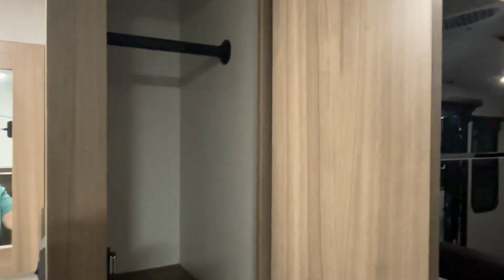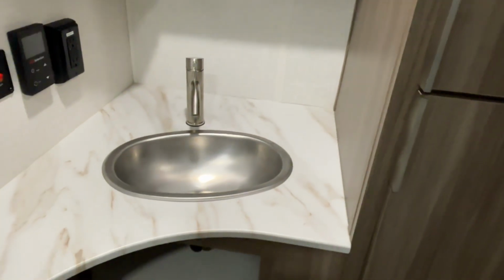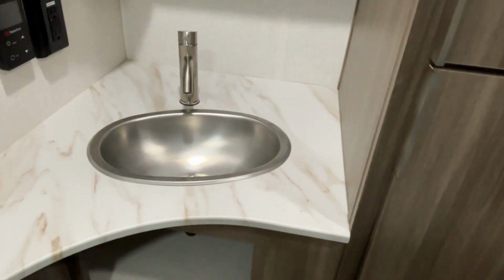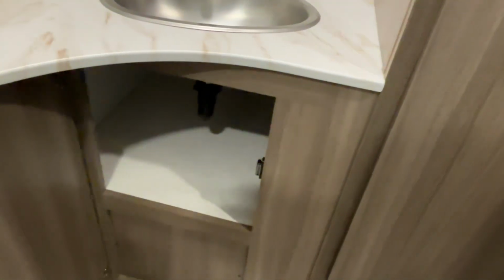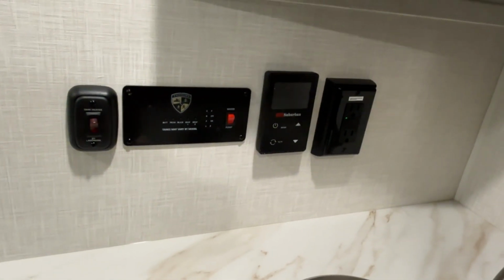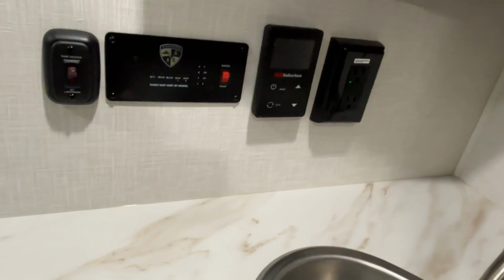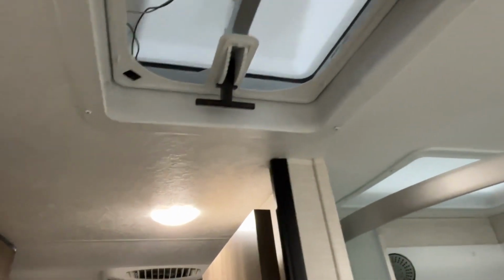Now over here, you have even more storage. There's a hanging area here, or you can also use that for linen. There's your mirrored medicine cabinet. This is a great sink area, actually, for a small unit. Big sink here. Got storage underneath the sink, so your tank controls, monitors, your water heater control, and a plug-in back here. You're also going to have a tank heater on this one. Very nice. There is an exhaust fan in the bathroom.